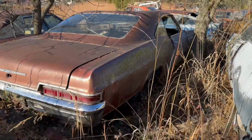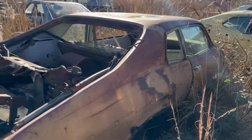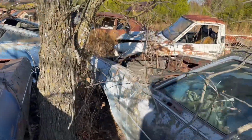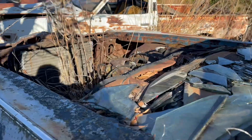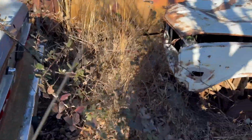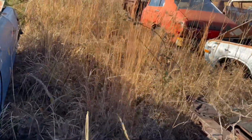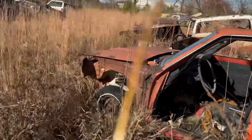66 Impala. Little Duster over there. Hatchback Nova. See if we can work our way through here past this old Cougar. Past the trees, through the thorns, and see what else we can find. Another Nova. So it's thick in here, is almost kind of an understatement.